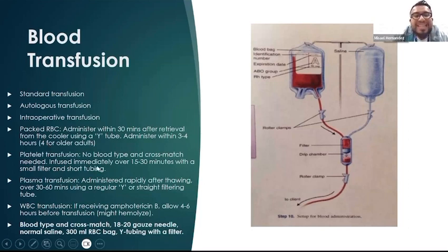Platelet transfusions, no blood type for this one or no cross match. Infused immediately over 15 to 30 minutes with a small filter and short tubing.